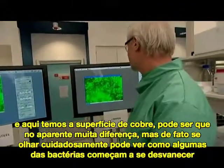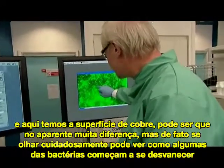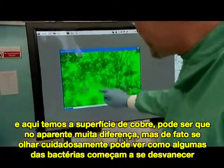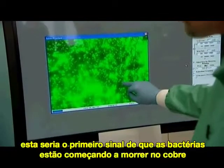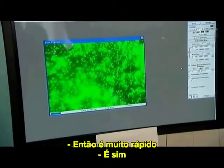May not look too different to you, but in fact, if you look very carefully, we're just starting to see some of the cells beginning to fade out. So these would be the first signs that they're starting to die on copper. So it's incredibly quick. Yes.